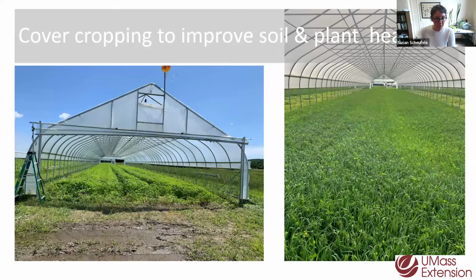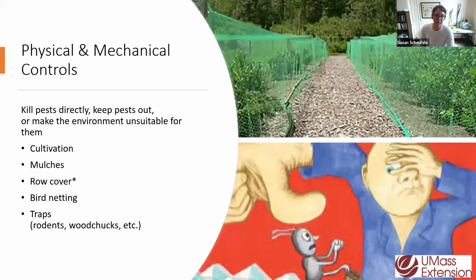Here's a place where I think soil health tends to be least healthy, in our high tunnels, where we're growing constantly and tilling a lot. And so here's an example of cover cropping inside a tunnel. Some of our preventive controls are just physical and mechanical things, so squishing bugs, using row covers, bird netting, other traps and things to just physically keep pests out.